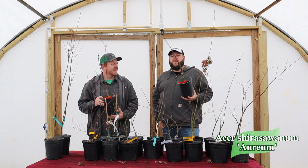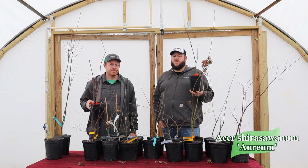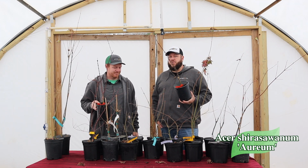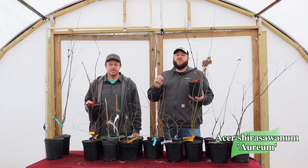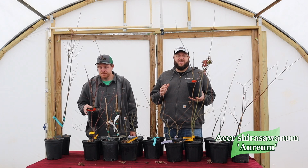Next up, we've got the Golden Full Moon Japanese Maple, Acer shirasawanum Aureum. Guys, always popular, some great sizes in Aureum. I definitely recommend some late day shade for this one. This would be a very fun one to pair off the Sweet Lorraine or something like that, Jubilee. It's going to bring high intensity yellows, and you know the yellows really accentuate a lot of the other colors with Japanese maples. So this one's going to pair well with a lot of the other plants on the table.